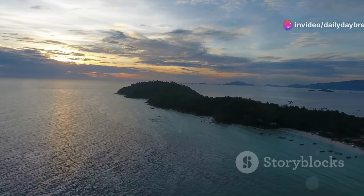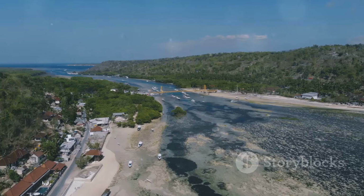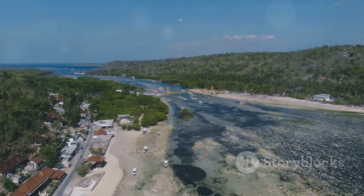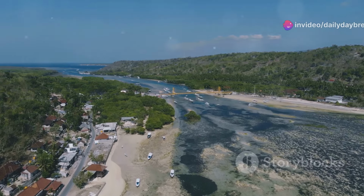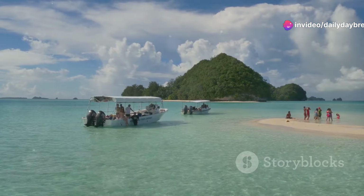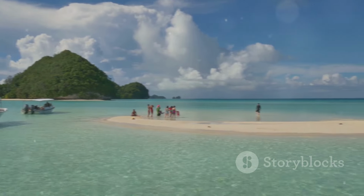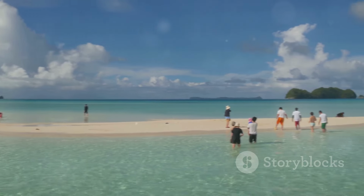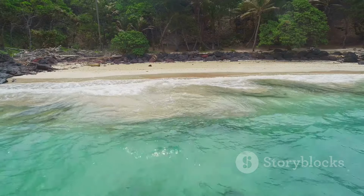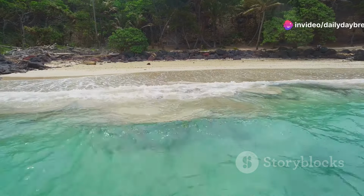Section 7. Taketomi Island beckons. Your perfect getaway awaits. Taketomi Island, with its pristine beaches, charming villages, and rich cultural heritage, offers the perfect escape from the everyday. Whether you're seeking adventure, relaxation, or a chance to connect with nature, this idyllic island has something to offer everyone. From the moment you arrive on its shores, you'll be captivated by its beauty and tranquility.